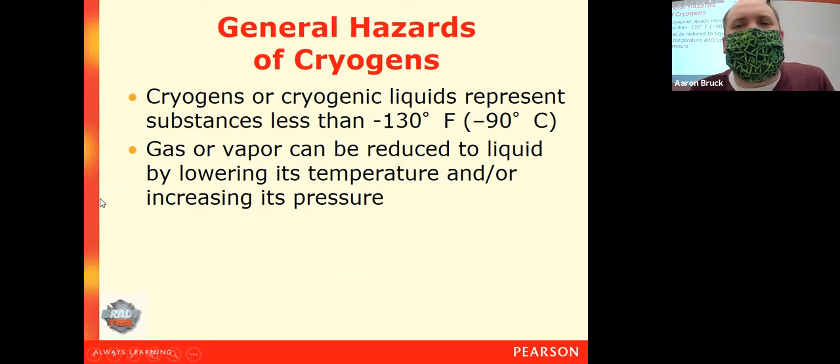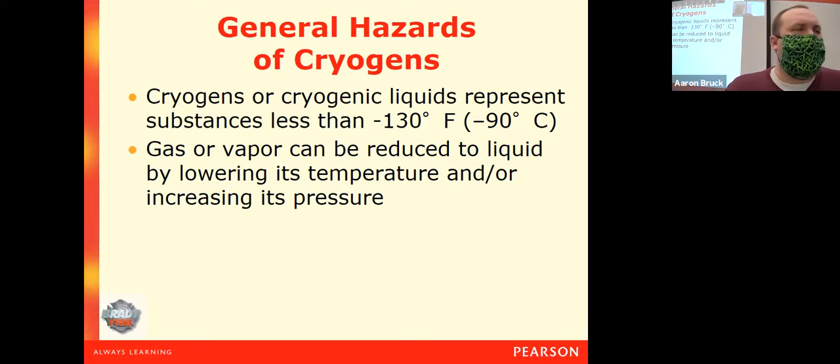Okay, now closely related to this is the concept of a cryogenic liquid, a cryogen. By definition, a cryogenic liquid is one that is contained at less than negative 130 degrees Fahrenheit, which would be about negative 90.